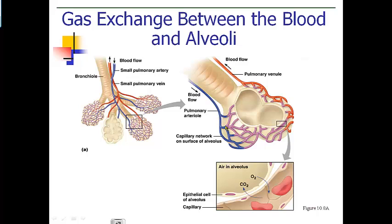Gases are exchanged. Carbon dioxide travels from the plasma in the blood in these capillaries through the capillary wall and into the air sac, and then it gets pushed out. And then oxygen travels through the air sac into the capillary and then into the red blood cells, and then it travels back to the heart and gets pushed through the rest of the body.